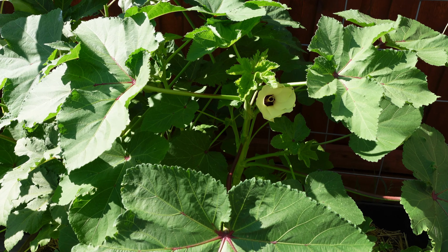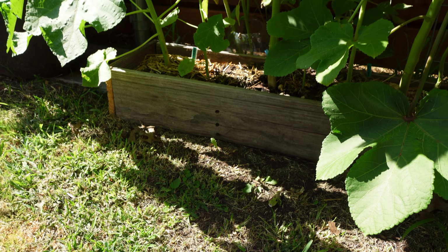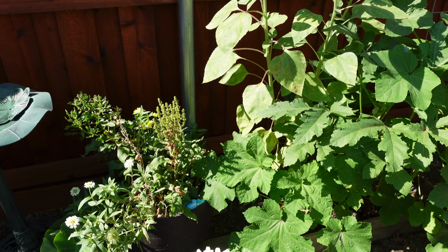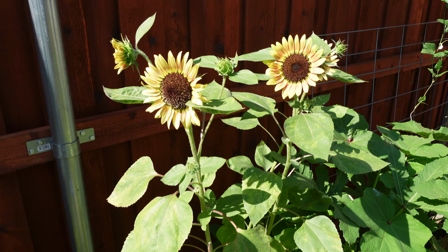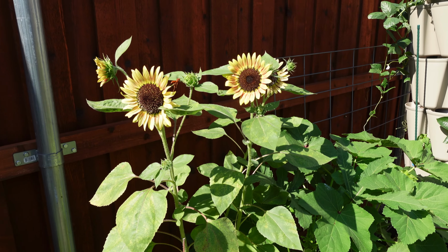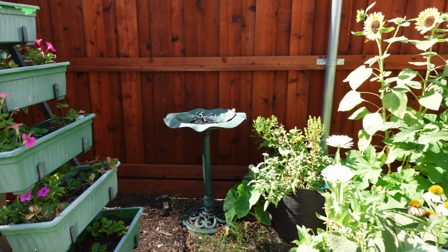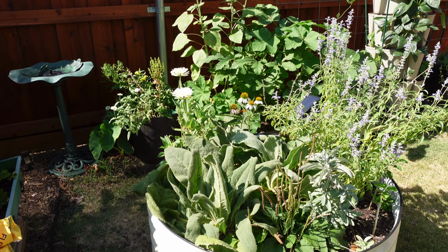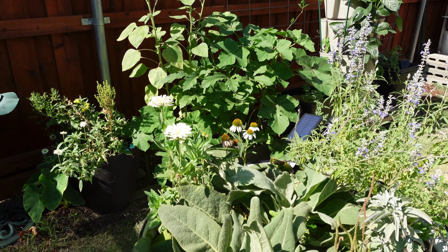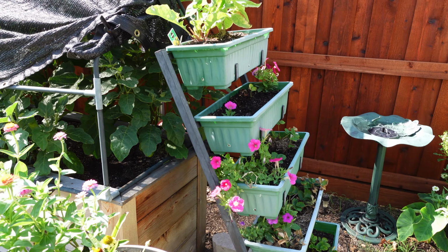My okra that I planted in the ground. And I made this tiny bed from some old pallet wood. My sunflowers are starting to bloom. See, the wasps are loving it. And this is my miscellaneous herb bed, and everything is doing great in here. No problems. A few more flowers.